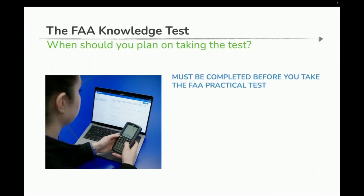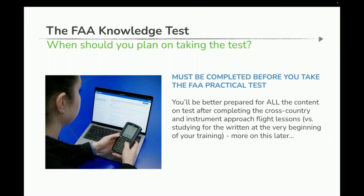Okay, so when should you plan on taking the test? Let's say you walked in tomorrow to your flight school and you have your private certificate and you're beginning your instrument training. On the accelerated side, the career flight schools, many of those where you're flying 5 days a week, often a couple times a day, they may require you to take the test ahead of time before you even walk in the door because they want to just focus on flying with you.